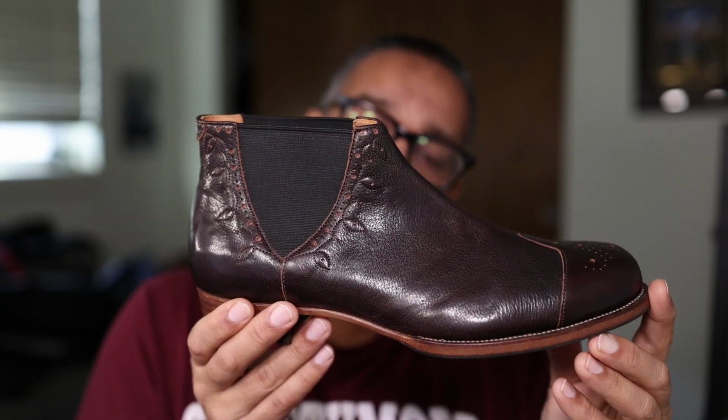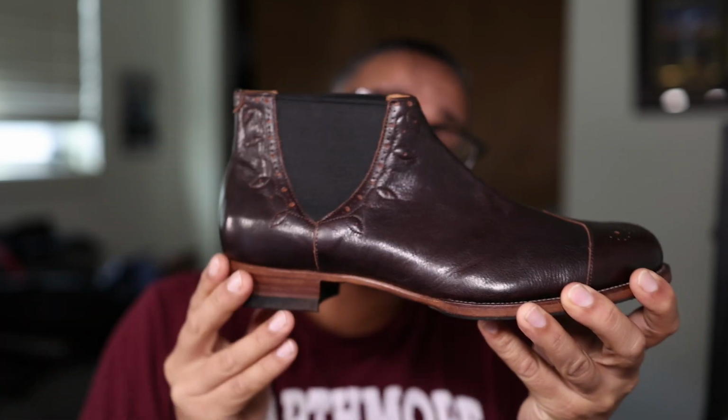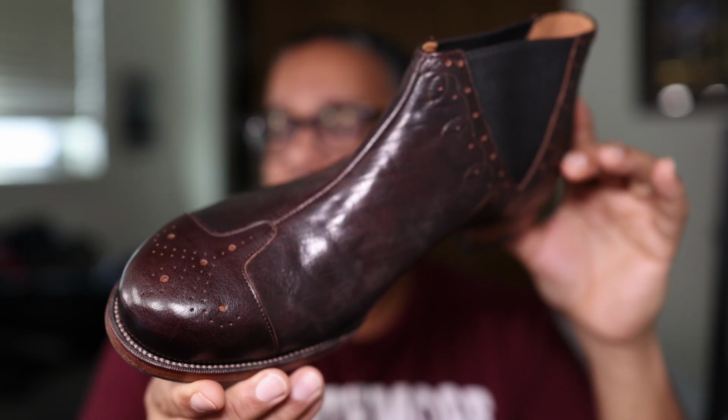I love that this is a boot that I can just simply slip on and head to work. I also like that it has a shorter shaft to it, so it's almost a hybrid between a boot and a shoe.